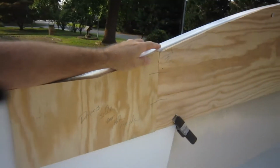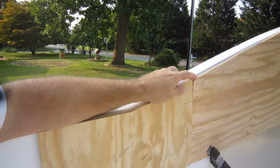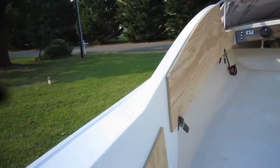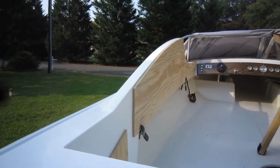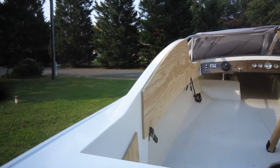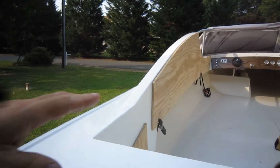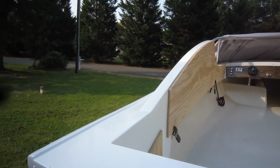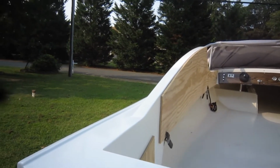See, that's how far that was off, which we'll be fixing, no big deal. As I said, it was just a pattern. And I should have probably left it all proud, to be honest, and just put it in and took the bottom piece and maybe made it an inch proud and just traced it all the way around. But it's easy enough to work with.